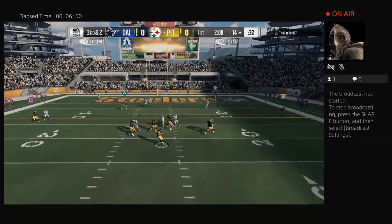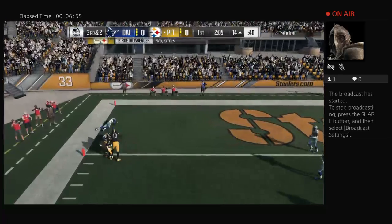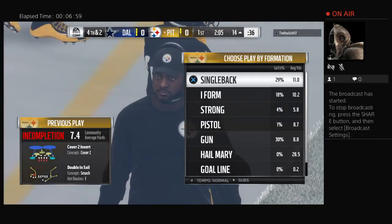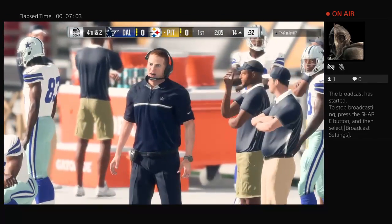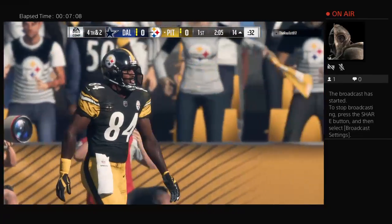3rd and 2. Now Roethlisberger. A bullet throw, but incomplete. But that was certainly an aggressive call and an aggressive play. Instead of just going for the first down, took the shot in the end zone, went for the touchdown. Yeah, and on 3rd down, maybe said, forget about the sticks. We want 6.